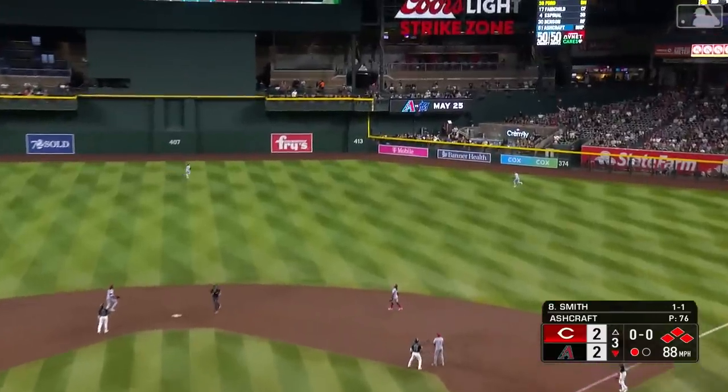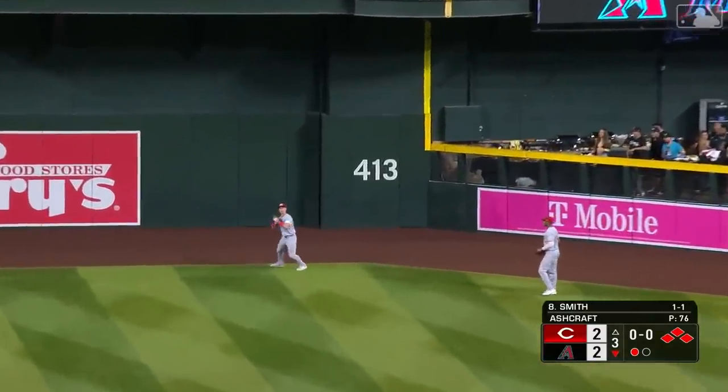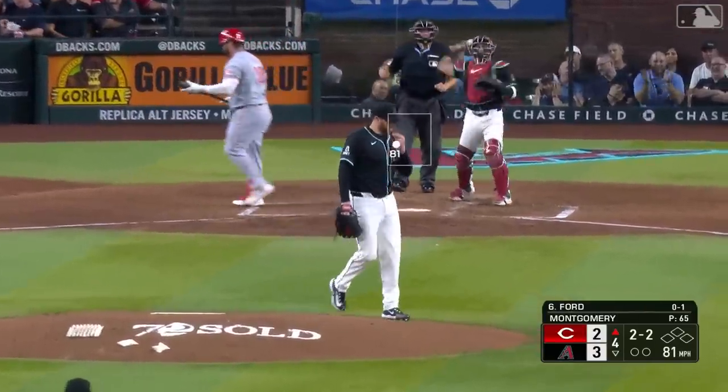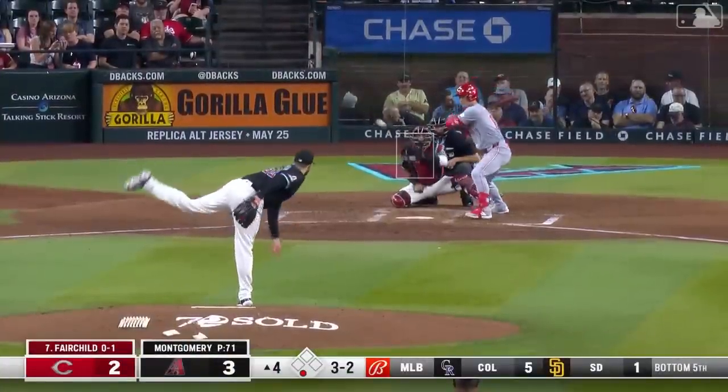High fly ball to center. Back is Fairchild. Makes the catch on the warning track. But a run comes home, and Pavin gives the Diamondbacks a 3-2 lead. Let's see what Montgomery does here. Got him. 6 on the night here for Montgomery. 1 out in the 4th. Breaking ball just misses.